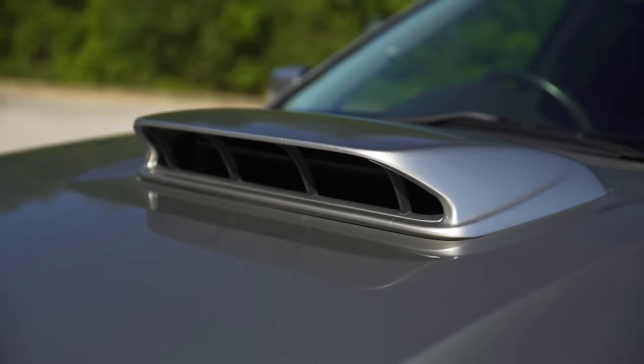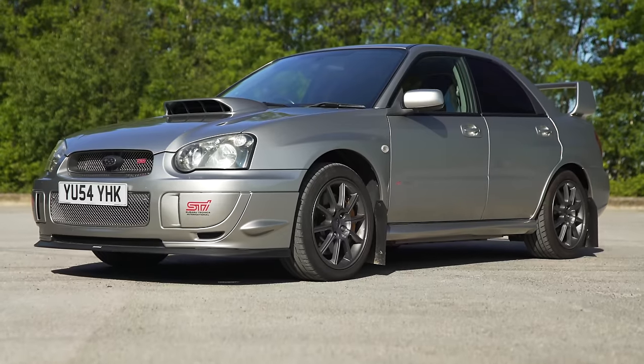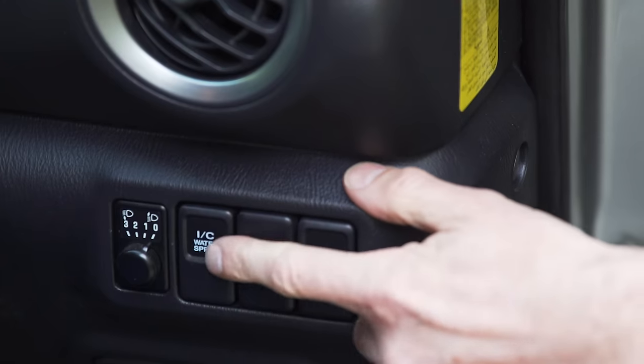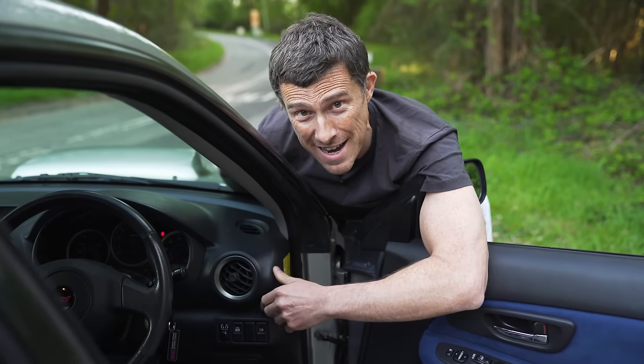Don't worry, there's still plenty to like about this car. Here's a carwow 5 core features. If you think your intercooler is getting a little bit too warm and therefore not doing its job properly, then if you press this button here, it'll actually spray water onto the intercooler to cool it down.